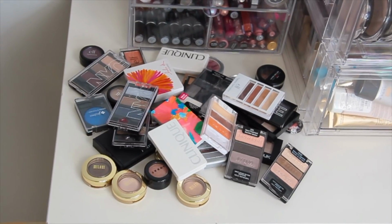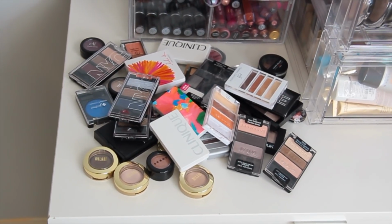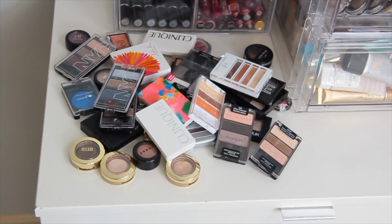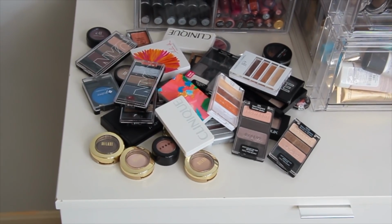Sorry if the camera's a little bit shaky, I'm holding it up a little bit, but these are all the quads and single shadows that I'm going to be getting rid of. I'm super proud of myself for finally getting rid of all these because I've never used them and they're just wasting space for more makeup that I could be collecting. So those are all the single shadows and quads I'm getting rid of. Now let's move on to the palettes drawer.